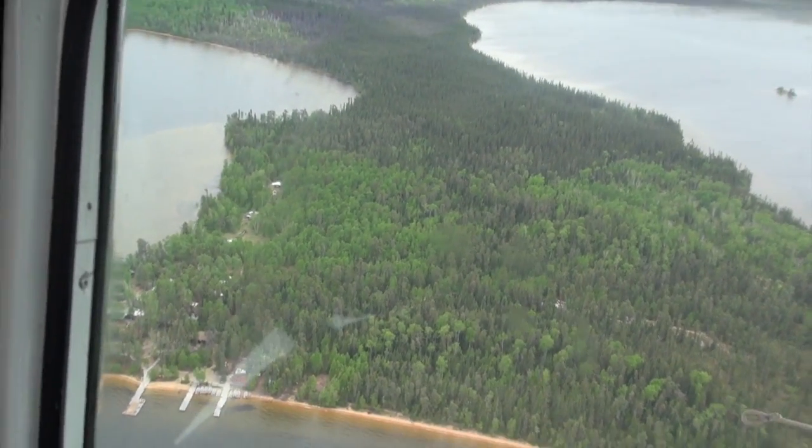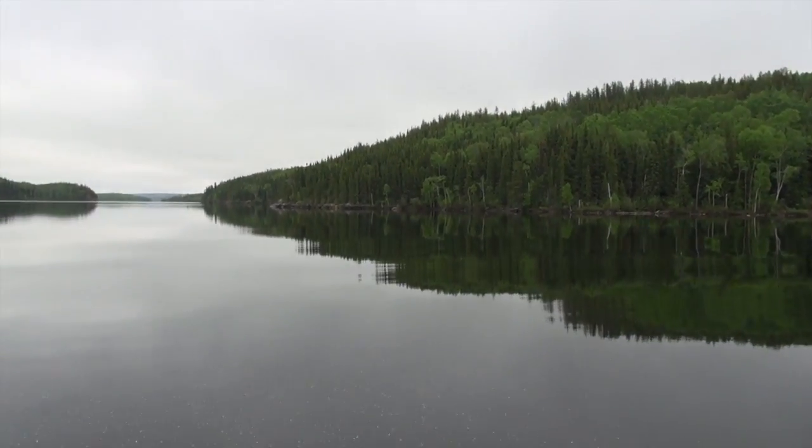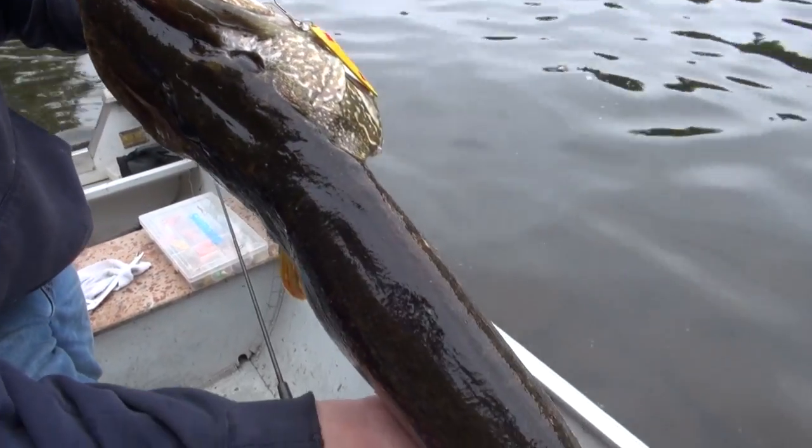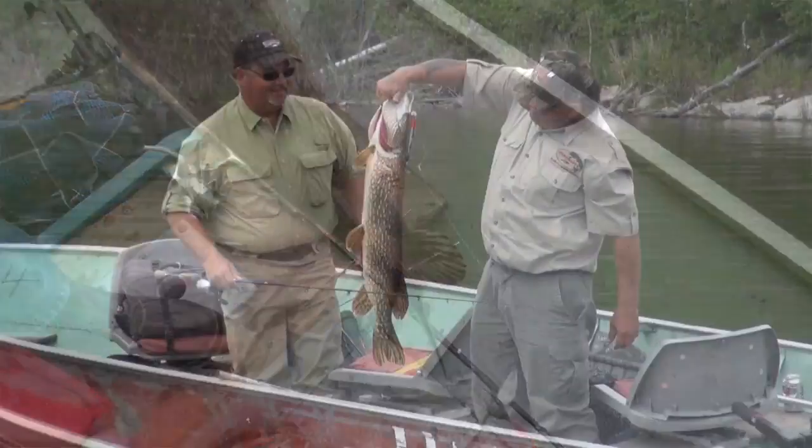place. For those of you that have fished in Canada, you know what I'm talking about. It is just a beautiful part of the world. And boy, we're looking for a great week of big northern pike. This particular area is known for their big pike.